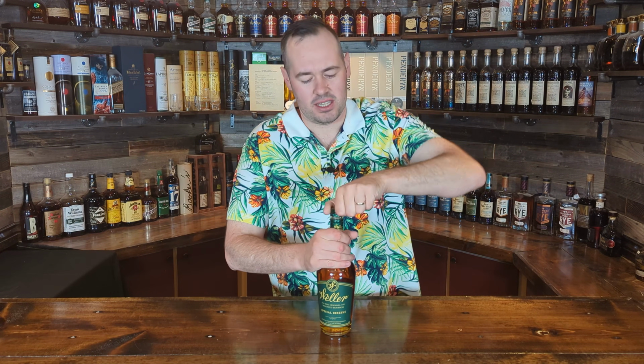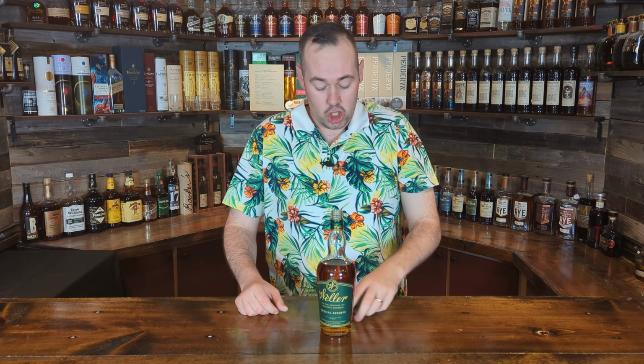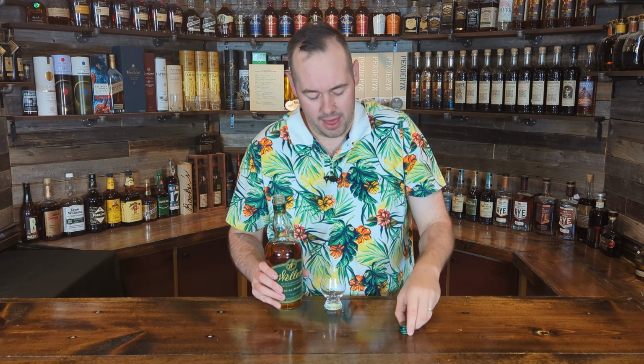So much like Weller 12, Weller Special Reserve has a really interesting cork pop in the way that it doesn't have one because it's a screw cap. Cheap, inexpensive screw cap for this premium Special Reserve. Come on, Buffalo Trace, you can do better than that.